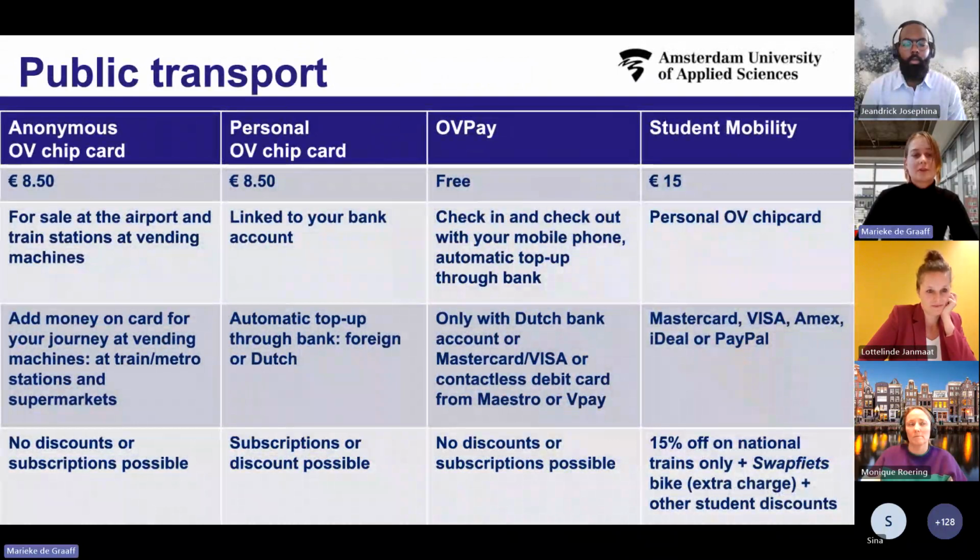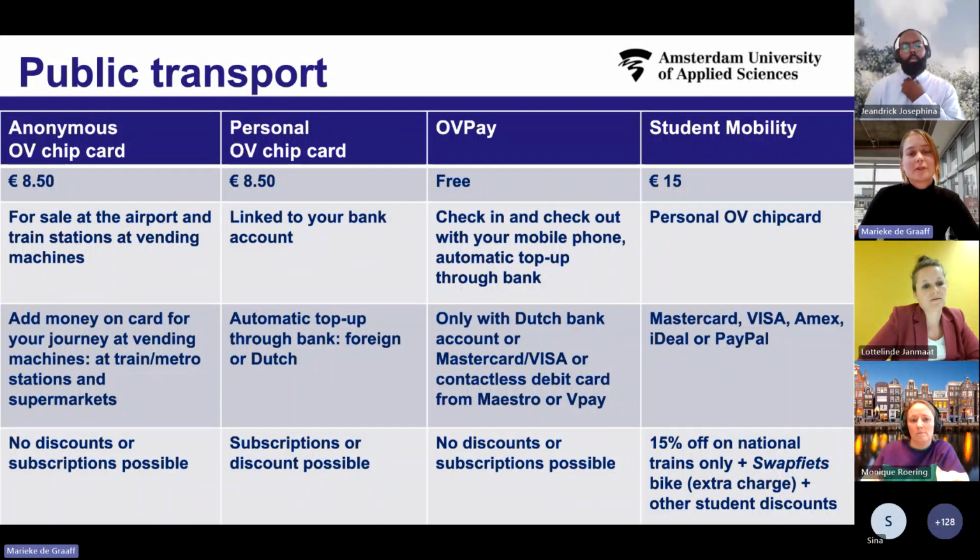So these are the options that are available. You can choose to go for an anonymous OV chip card. You can buy this card at the yellow vending machine at the airport or at all big train and metro stations. The card itself costs $8.50 and you can top it up on the same machines as I mentioned before. You will not need any subscription and you can also not add any discount. It's very anonymous, as the title explains.